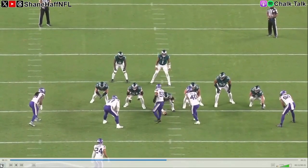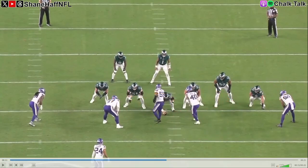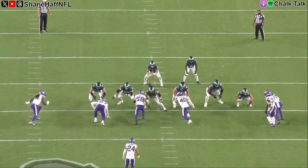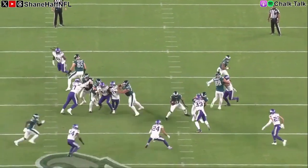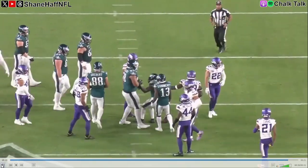But look at the splits of these defensive linemen. You've got a defensive lineman in the B gap here, and you have a defensive lineman outside your tight end here. This is an extraordinarily light box. The Eagles are going to make you pay for that every single time, and that's exactly what they do here. They're just going to run at it. That's it. That's an easy 6, 7, 8 yards every time you want to give them that look.